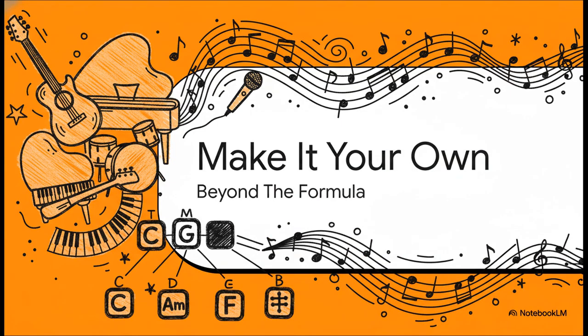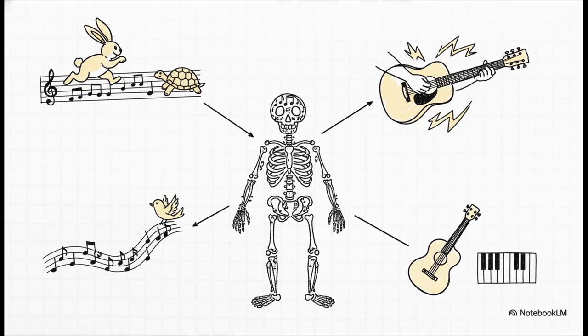But hold on a second. You're probably thinking, if so many songs use the exact same chords, why don't they all sound identical? And that is a great question. The thing is, the formula is just the starting point. The real creativity comes from making it your own. Think of these 4 chords as just the skeleton. The magic is in everything else you build on top of it.